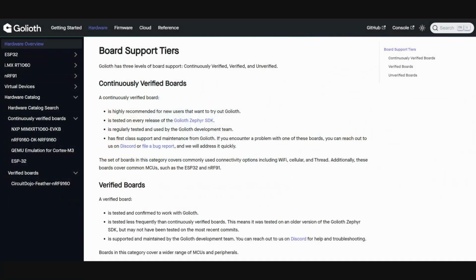We use it for our normal development. Just here internally, our engineers are using it for day-to-day development. And so we have this concept of a continuously verified board, which this RT1060 EVK board is. So what is a continuously verified board? Well, it's a board that we guarantee works well with Golioth. And what that really means is we test it with every firmware release of our SDK.